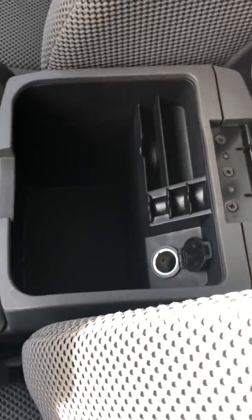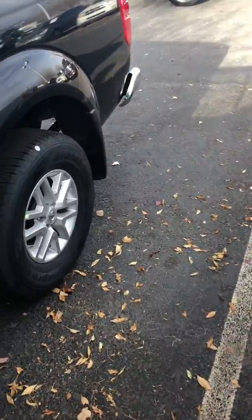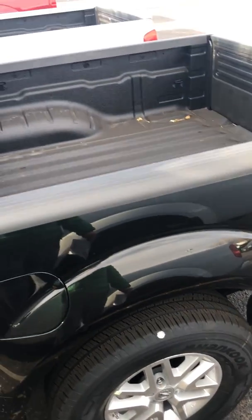Cup holders, plenty of cargo space. Alloy wheels, and the bed.